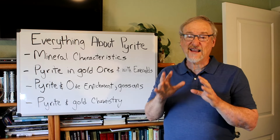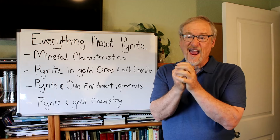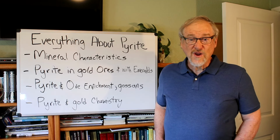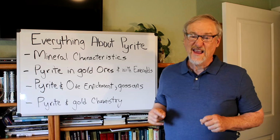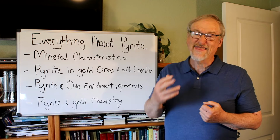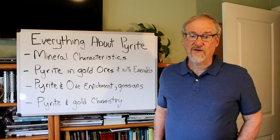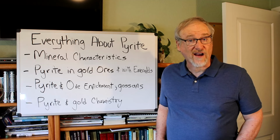Now, pyrite is a chemical combination of iron and sulfur. They come together, and it's about 46% iron and 54% sulfur. In the real world, all sorts of things can be present in pyrite in small amounts, and this includes copper, nickel, cobalt, thallium, arsenic, and of course, gold and silver. Pyrite is the most common of all the sulfide minerals, and it occurs in quartz veins and in a lot of different kinds of common rocks.